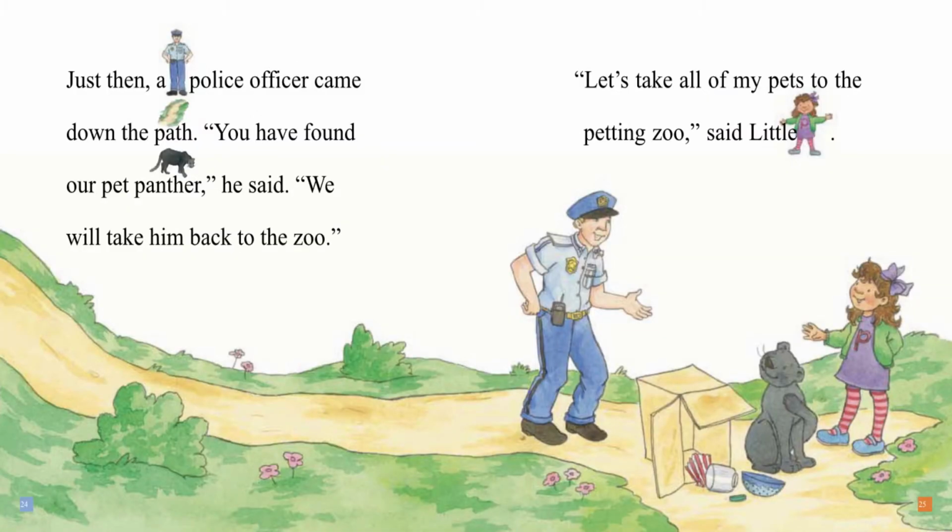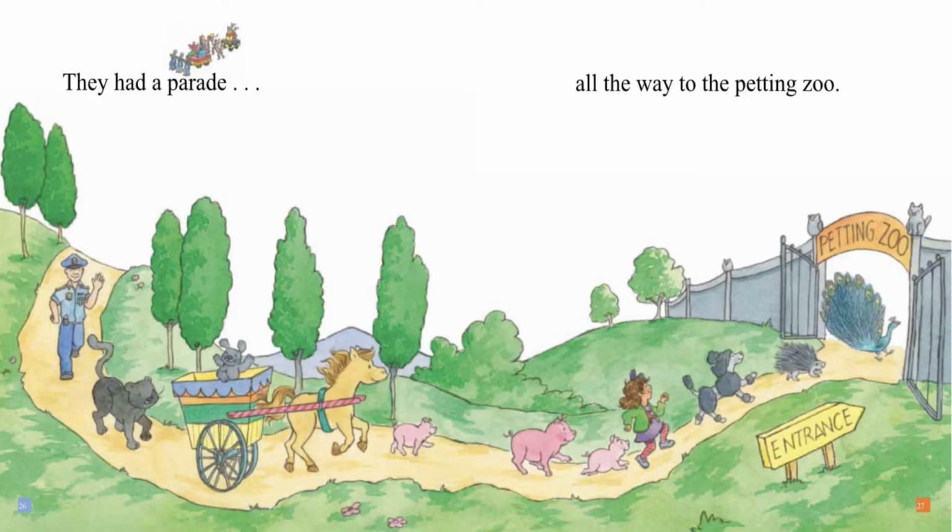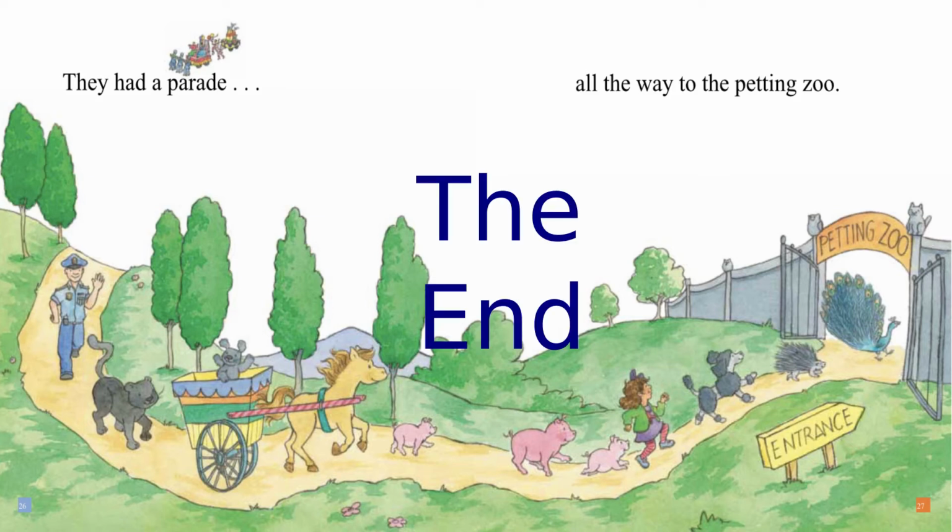Then a police officer came down the path. "You have found our pet panther," he said. "We will take him back to the zoo." "Let's take all my pets to the petting zoo," said Little P. They had a parade all the way to the petting zoo. The end.